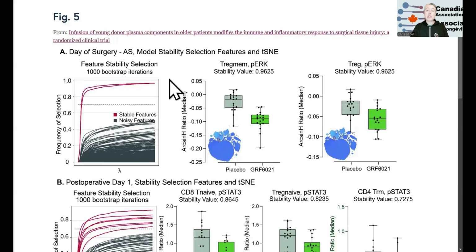Next, they looked at specific immune cells, and in those immune cells, 2 proteins stood out from the rest, and they were PERK in Treg cells and Treg memory cells. PERK is associated with tumors and Parkinson's, and blocking PERK can be neuroprotective, so lower levels are better. The green bars indicate the treated patients, and the light blue bars are the placebo. And as you can see, levels of PERK in both these cells were much lower.